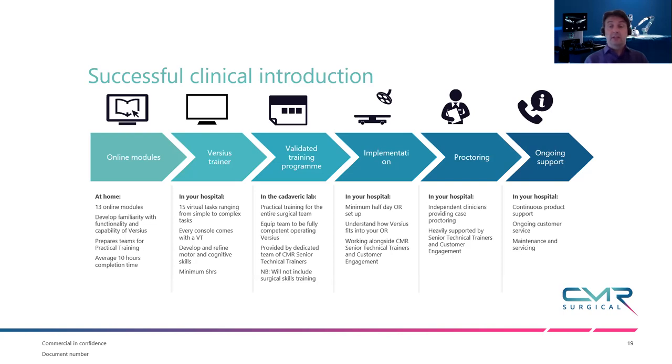We also take all our surgeons to cadaveric labs, and we have a validated training program there. With the COVID pandemic, this has become increasingly difficult for surgeons to travel. So we're also looking at more evolved ways of delivering training with 3D printed models to train the surgeons both in basic skills training and also in procedural training in their local hospital.